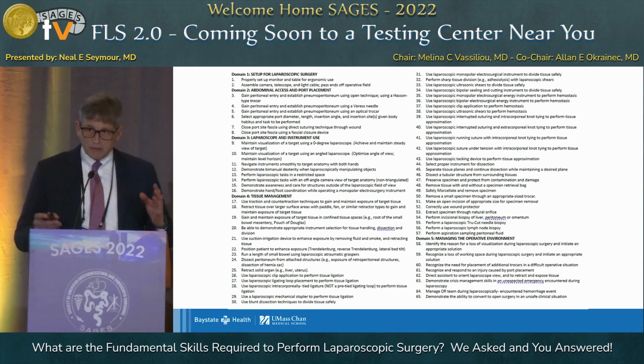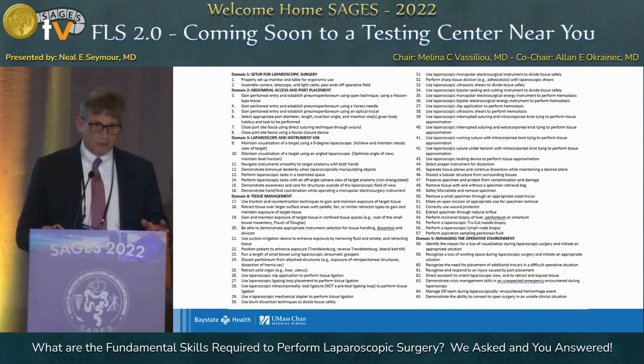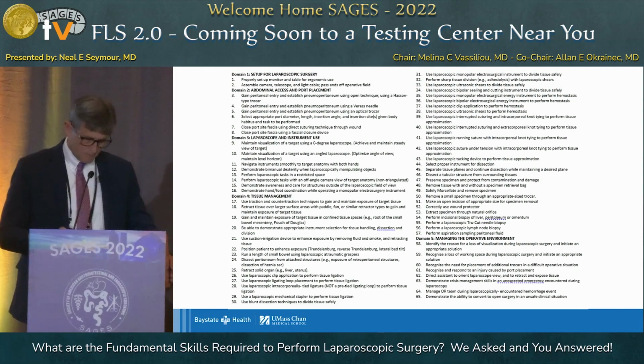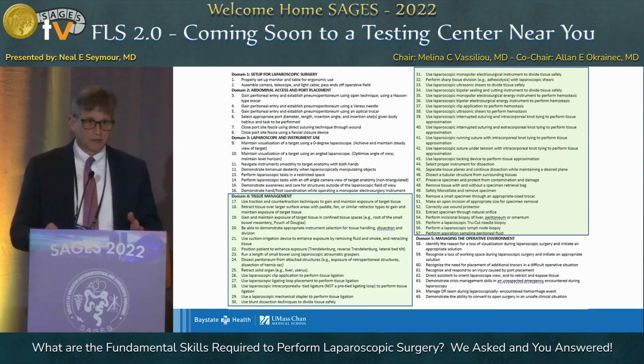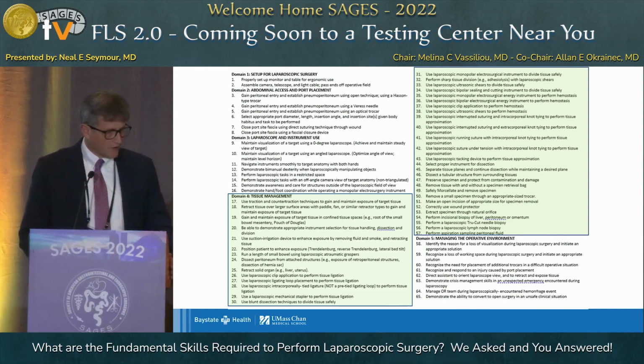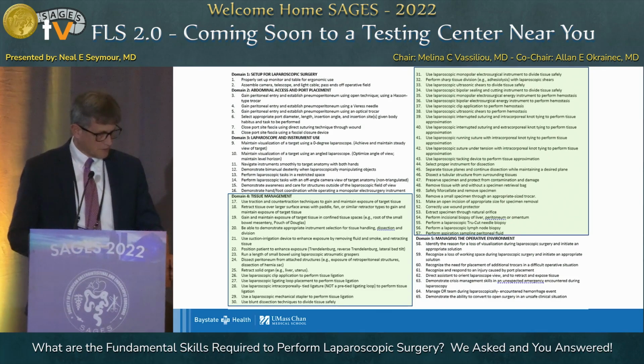Under setup, we have basic positioning and other considerations regarding the equipment. Abdominal access and port placement includes things that any basic laparoscopist, if you're involved in resident training, is going to have to know how to do. Then laparoscopic instrument and laparoscope use, and tissue management, which comprises the greatest number of these competencies. Looking at these, it makes perfect sense. This is the basic ways we interact with tissue: division, dissection, use of energy instruments, and the safe operation of the instruments when doing things that are very procedure specific, such as performing biopsies or removing specimens.